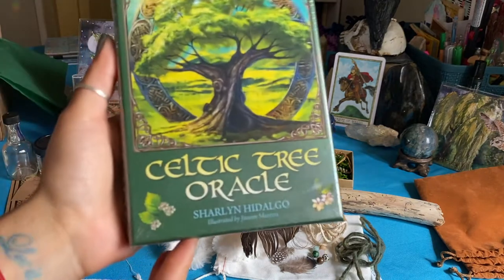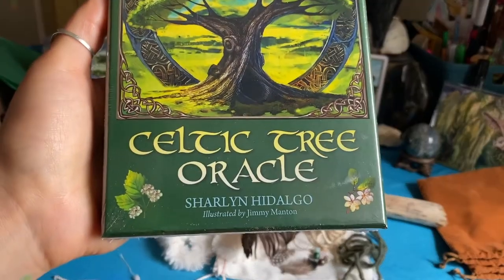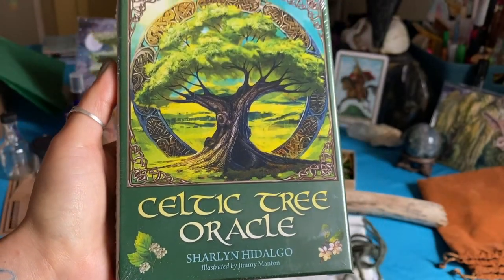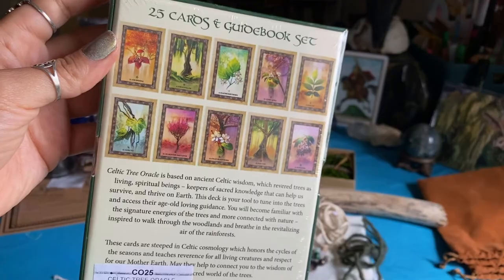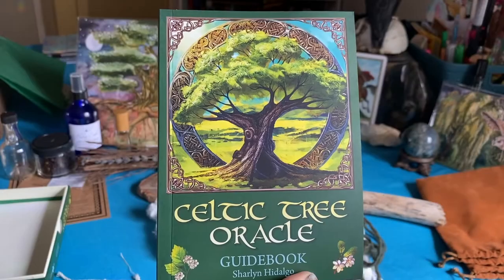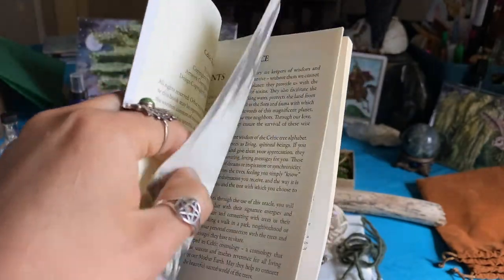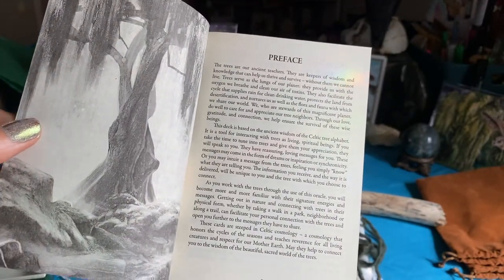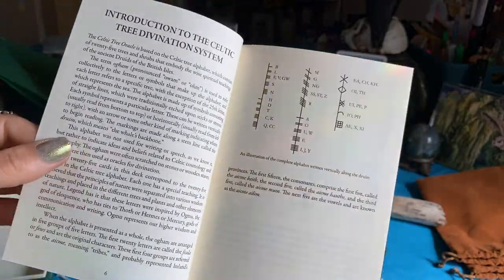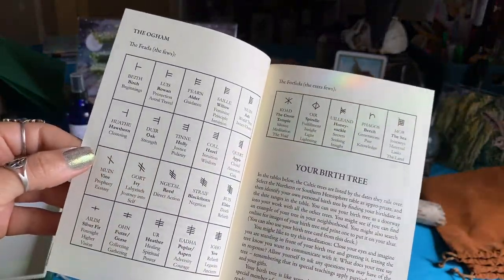And then we have a Celtic Tree Oracle by Charlene Hidalgo and illustrated by Jimmy Manton. 25 cards and guidebook set. The deck comes with this little book and it gives you a little preface about it. Look how beautiful that picture is. And it has a tree divination system. So yeah, that's pretty cool.